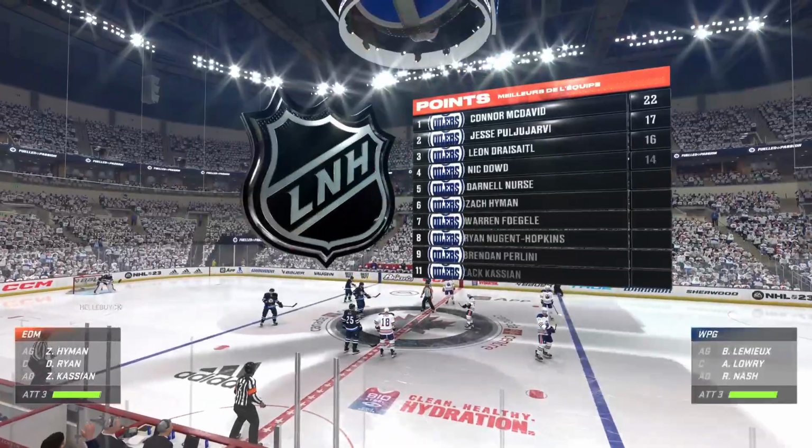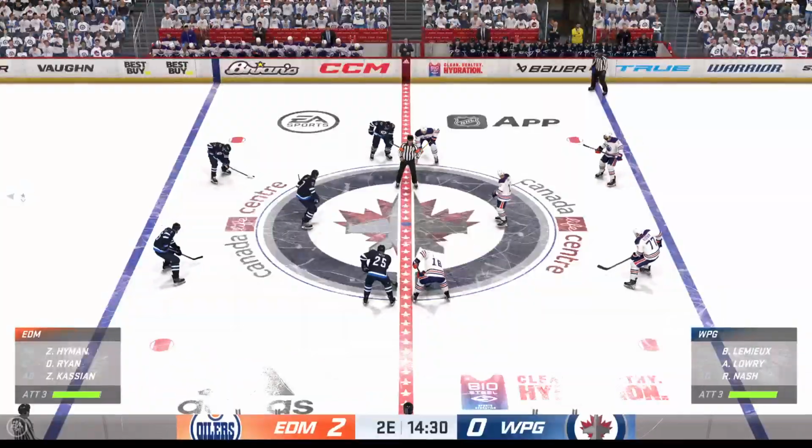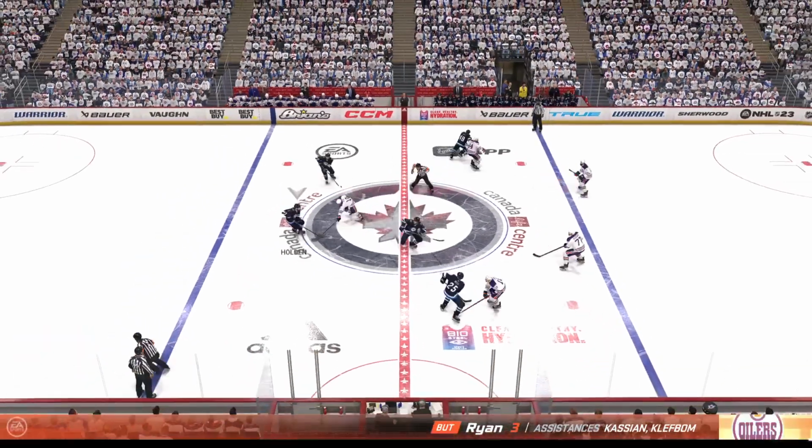Edmonton's now made their way back to center ice for the faceoff. I see a lot of movement, a lot of talking on the bench right now. What's the message, Ray? Coaches are going up and down the bench, telling the players to stay on it. Don't back up. Winnipeg's won the draw.